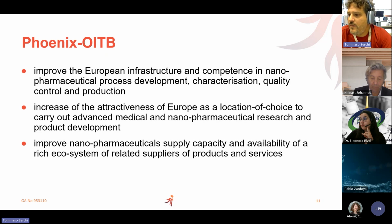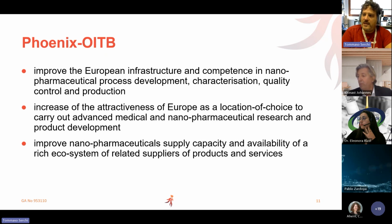I didn't mention, but one thing that differentiates us a lot from competitors is that we are used to working on tailor-made solutions. So there is basically nothing that, given enough time, we can't support developing. And then, in turn, we hope that all of this will improve the general supply capacity and availability of service producers and create the whole network and the whole ecosystem that we need to progress the nanopharmaceutical field.